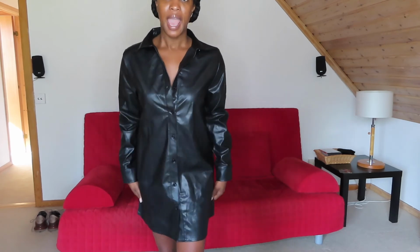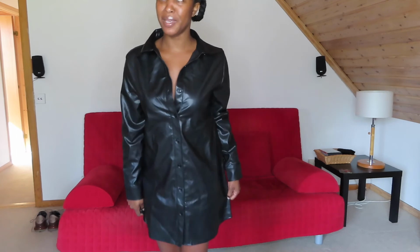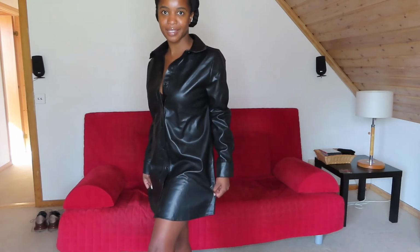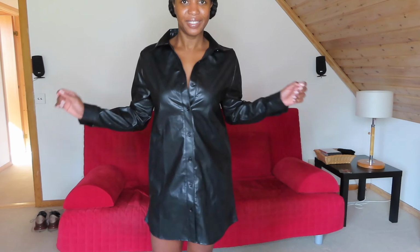You can open it up all the way down to here and show a little bit of cleavage. I love the material. It's quite soft and it's really nice. It has buttons down the middle. Yes darling, I love this shirt dress. It's giving me so much life and I cannot wait to style this dress. This is my favorite piece of the entire haul.